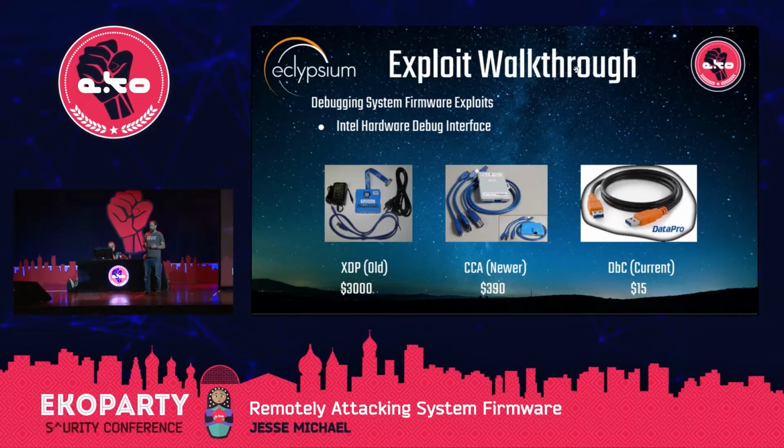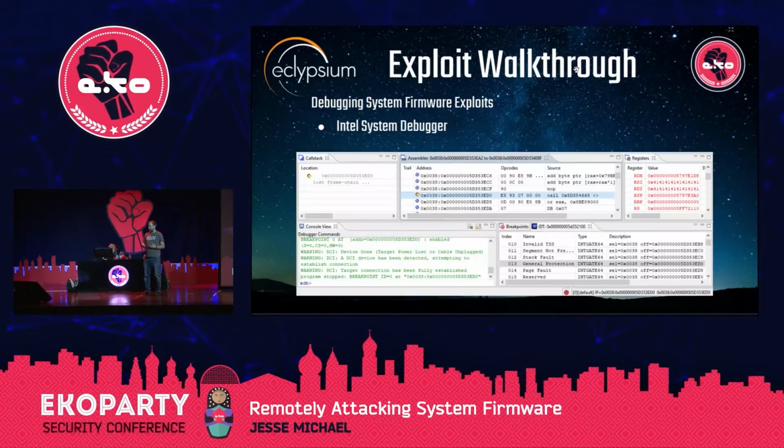The center one is really only needed if you're using an old platform to debug a new target that supports this new debug capability and debug over USB. If you're using a system that's Skylake or newer for both your debug host and your debug target, you can just use this cable on the far right. It's essentially a USB 3 A to A cable that has the voltage line removed. And you can buy it; you don't need to buy it from Intel. DataPro has it for $15, I think. And it's pretty nice.